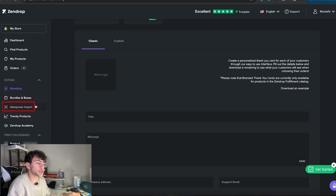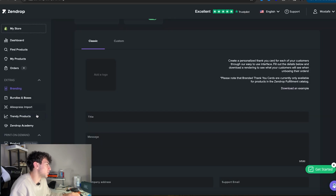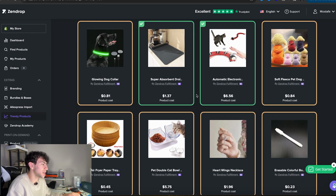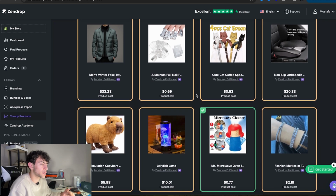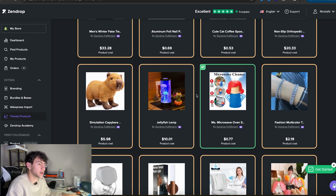There's also the AliExpress import tool, where you can just add an AliExpress link of any product you want, and it will add it to your Shopify store. And another feature, and actually my favorite, is the trending products section located just below the main interface. And this section highlights products that are currently going viral, essentially the hot selling items on Zendrop. It's a really useful tool for staying on top of market trends and identifying products that are likely to attract a lot of customer interest.